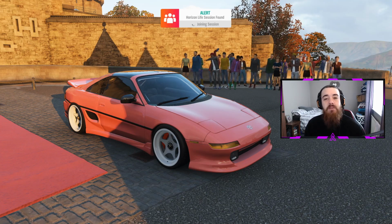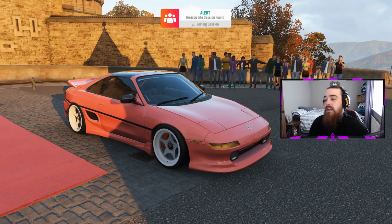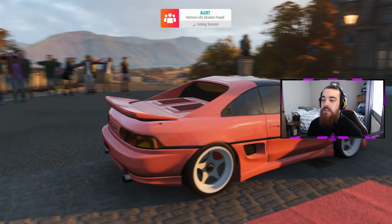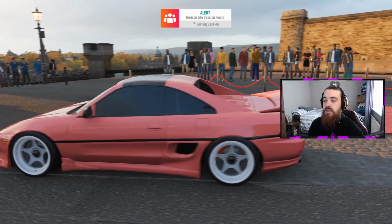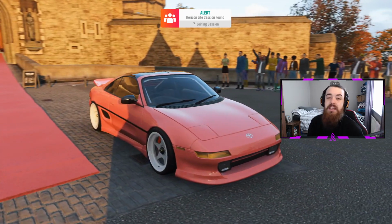The Japanese market received a turbocharged engine with the GTS and the GT. So man, if you want to go get yourself a beautiful looking MR2, you can customize it kind of any way that you want to. I feel like the colours that I have on this car really suit the car itself. But man, let's head on over to the Seleka GT4.